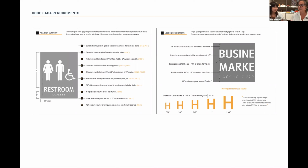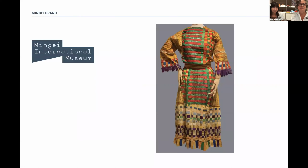So once we decided what our design parameters were, we moved on to creating the designs. You want to talk a little bit about the brand and how we brought that into the signage? Yes. So this is our logo. This is our main logo shape, and it was designed by Yomar Augusto. The typeface inside is Mingei Mono, which is again a typeface designed by Yomar Augusto. And it was actually derived from this silk cigar dress that you see on the right.